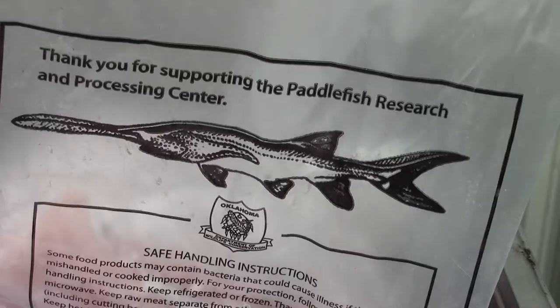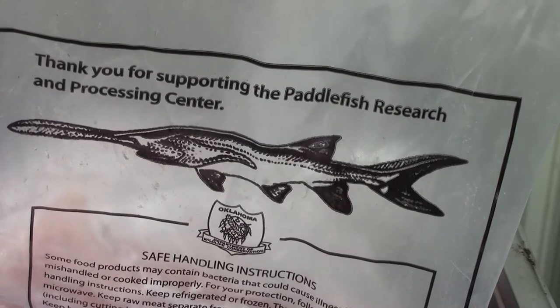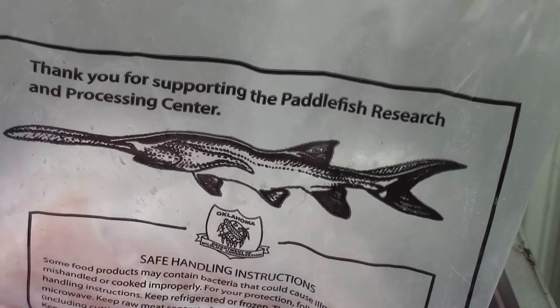The lunker board up at the research center showed a lot of fish in the 70 plus pound range that are starting to be caught now, and that's what I'm looking for next.